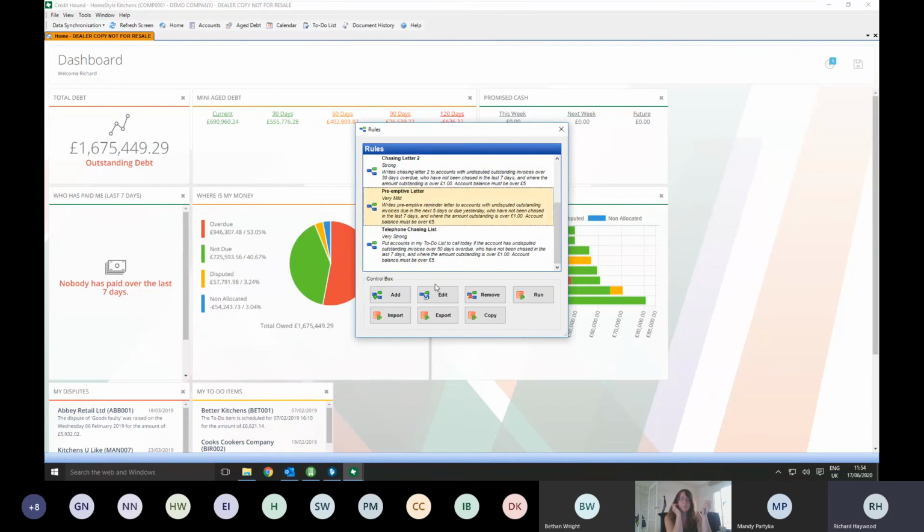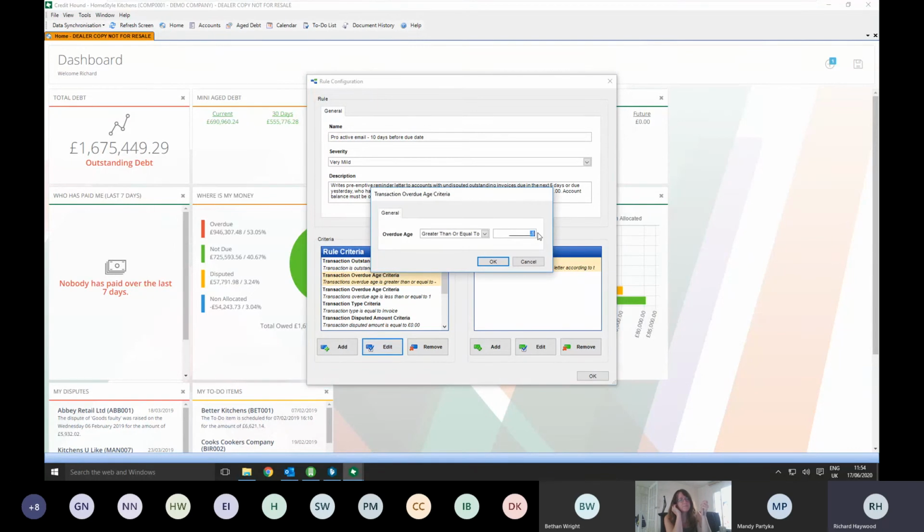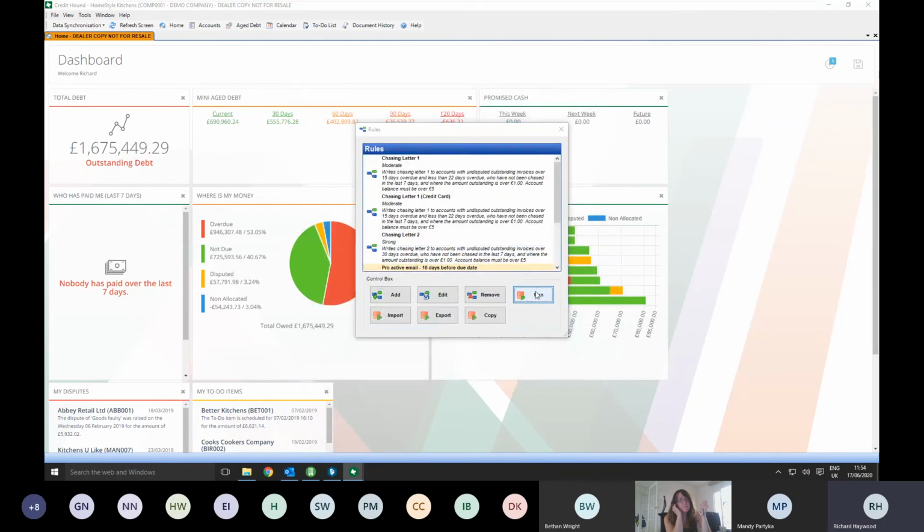So if, for example, I've got some poor paying customers and I want to be very proactive with them, I'm going to call this a proactive email, and this is 10 days before due date. Why? Because customers always complain that they never receive the invoices. If I chase them 10 days in advance, so minus 10, and send them a nice friendly email, I'm also going to attach all the invoices that are due.